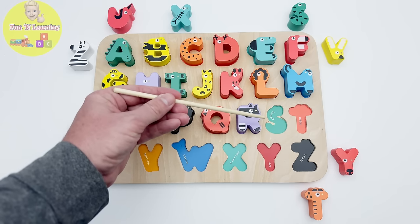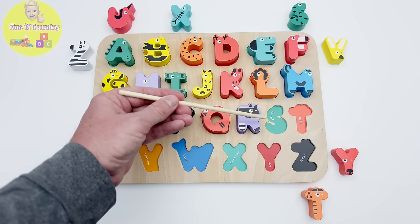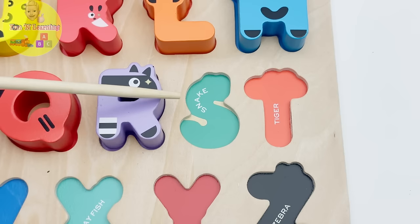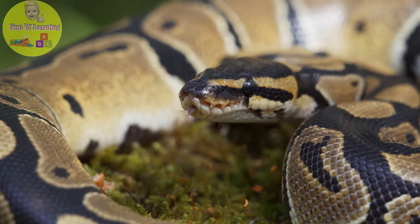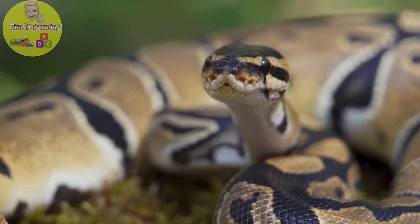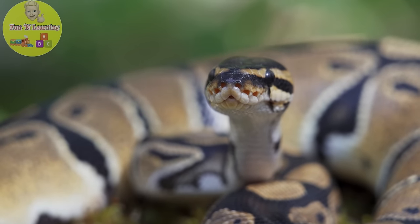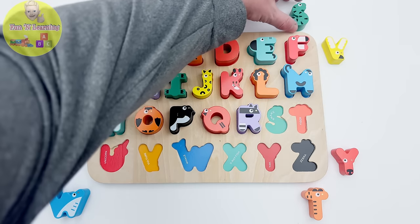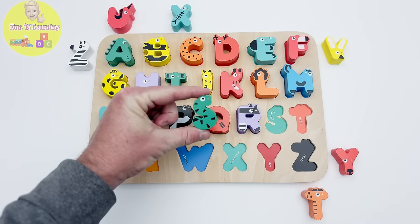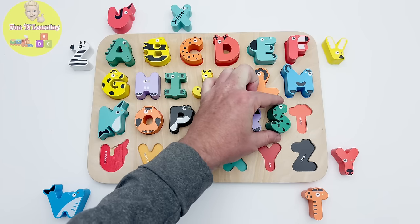Here is the green letter S. Oh, do you hear that? It sounds like hissing. Yes, it says snake. A snake is a reptile that has a long, narrow body with overlapping scales. One strange thing about snakes is that they smell with their tongue. I see a green S. How about you? That's right. S is for snake.